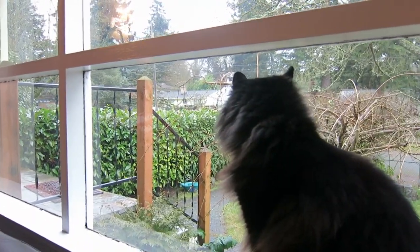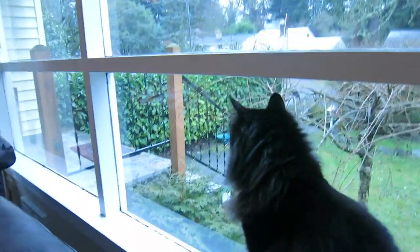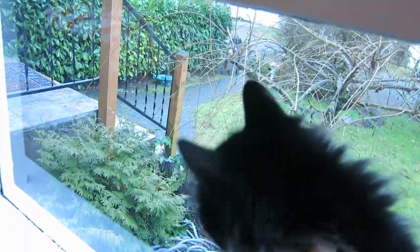Vegas, you like looking out the window? Vegas? He's just ignoring me. Vegas. Alright, let's see how it is. She's a normal cat.